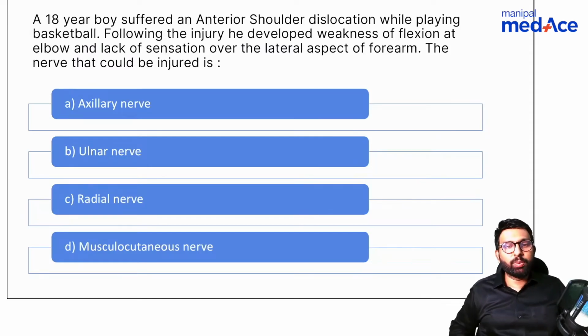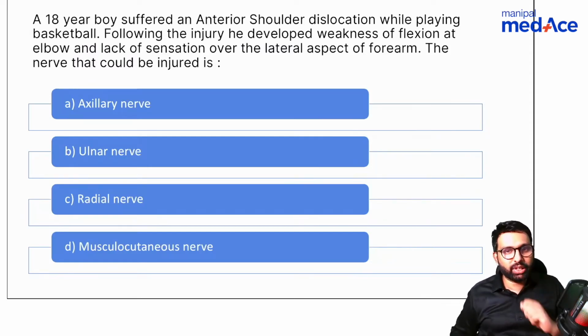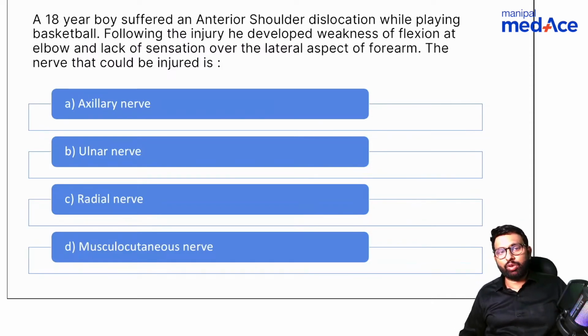An 18-year-old boy suffered an anterior shoulder dislocation while playing basketball. Following the injury, he developed weakness of flexion at the elbow and lack of sensation over the lateral aspect of the forearm. The nerve that could be injured is axillary nerve, ulnar nerve, radial nerve, or musculocutaneous nerve. This question I want you to answer.